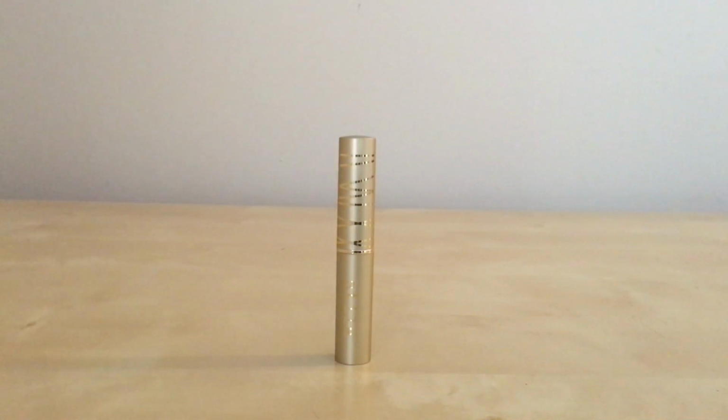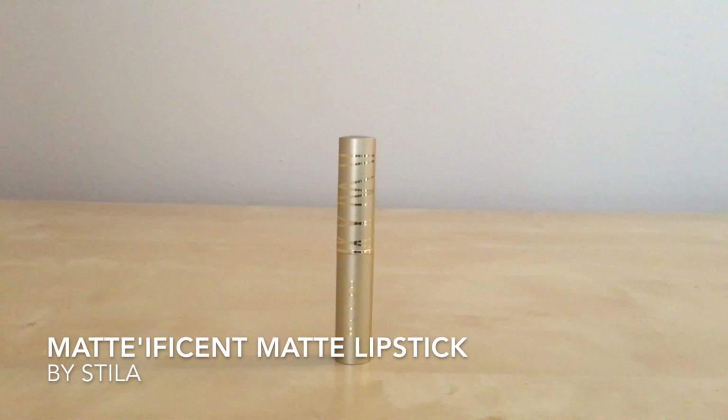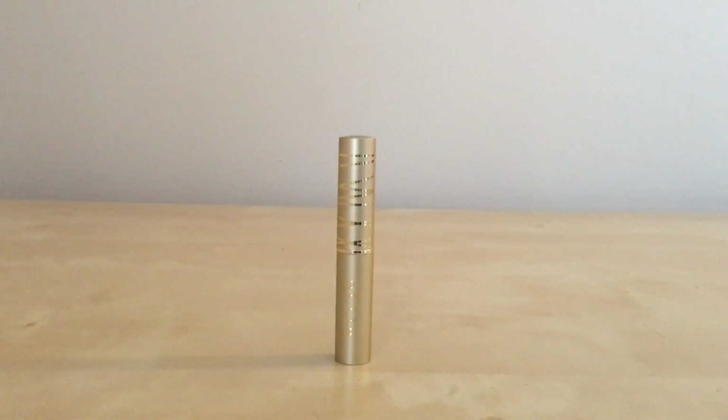Hello, today I want to talk about a really good product that I use. It's Stila's Magnificent Lipstick. It's a slimline bullet lipstick from Stila, which I actually just discovered. It's got really great payoff. It's a really good formula.